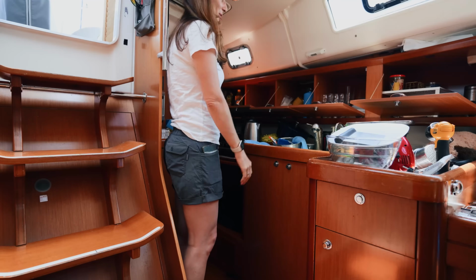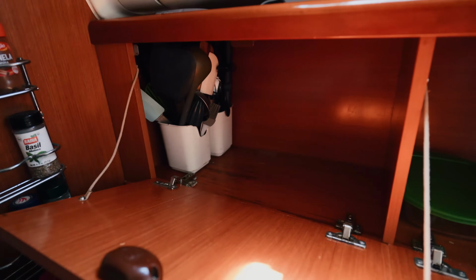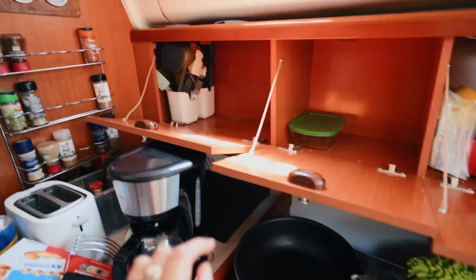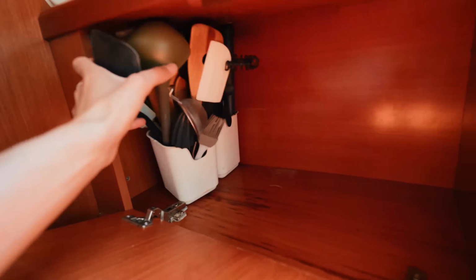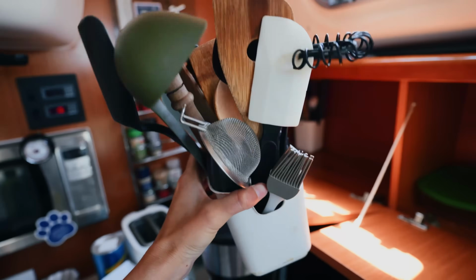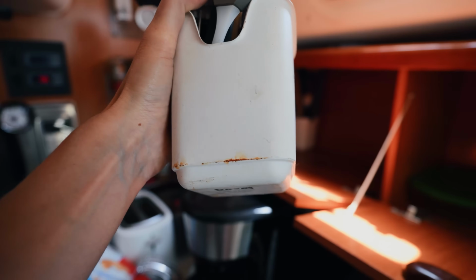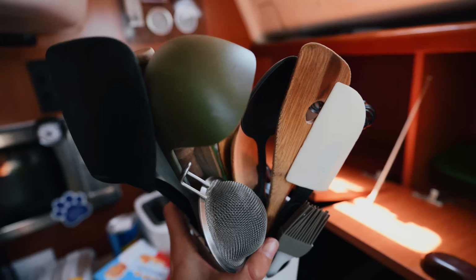Where do I even start with this? Okay, so for the longest of time, this cabinet in the galley was the bane of my existence. See, this is the cabinet that I have open when I cook. I put a lot of condiments and spices, but also all of my utensils here. First off, it's jam-packed. It's not practical, it's not convenient, but also it's starting to look really gross and ratty, and that's including the utensils themselves.